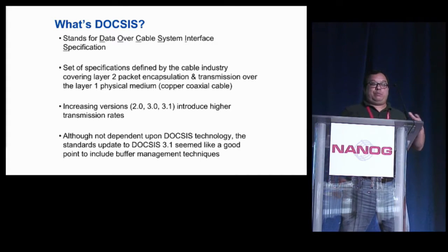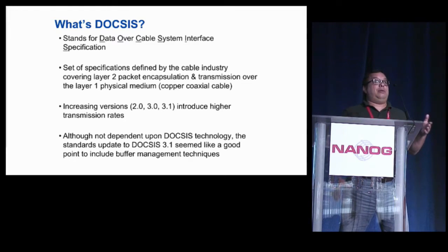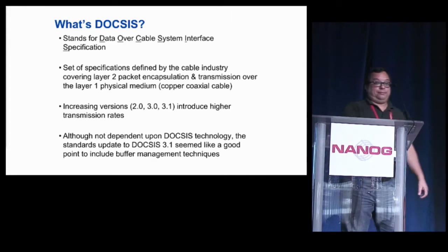AQMs are not particularly dependent on DOCSIS, but in terms of managing this through the industry and getting it to work with our vendors and deployed, the cable industry linked it up with the DOCSIS 3.1 standard. There's nothing that says AQM and DOCSIS 3.1 are tied together, but it was an inflection point where we were making changes to the requirements and specifications, so it was a good fit to put it in at that point.